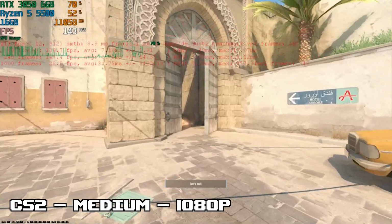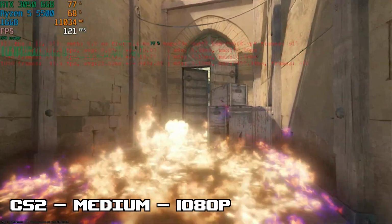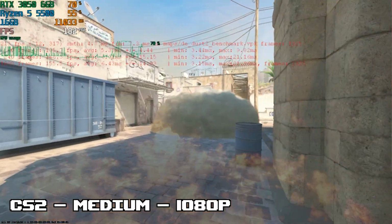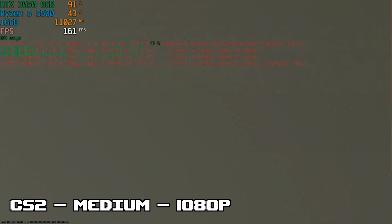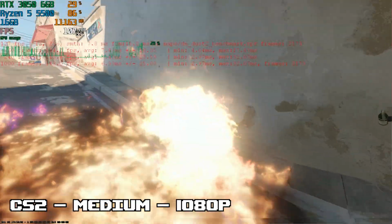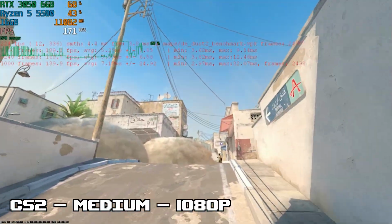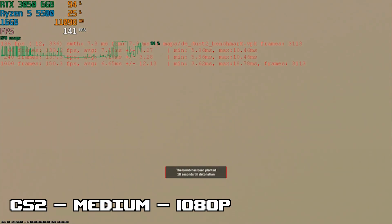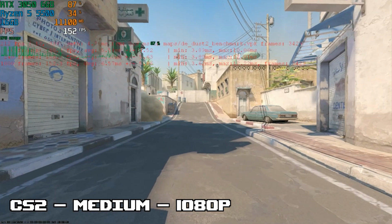Same goes for CS2. Even though it's an older game and a newer, I guess, updated version of it, medium settings is still looking very good with well over 100 FPS. So with these esports first-person shooters, you're probably going to be able to benefit from a higher refresh rate monitor and get a pretty solid, high quality PC gaming experience for around 600 bucks.